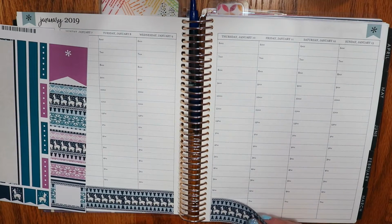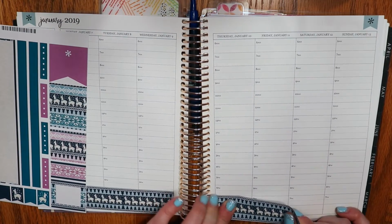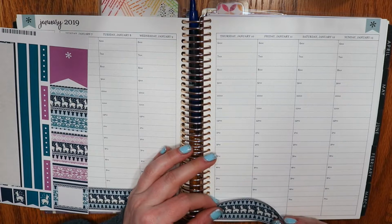I don't mind this covering over. It covers from about 7 p.m. down to the bottom if you try to line it up exactly.